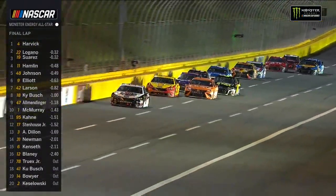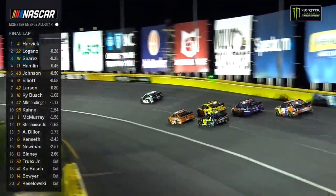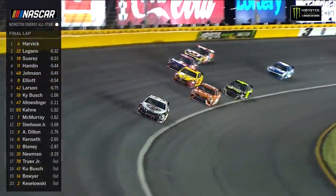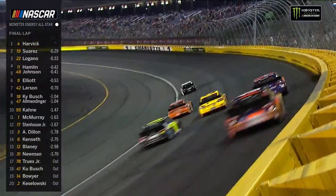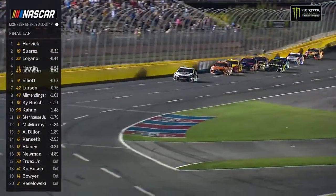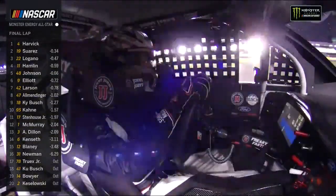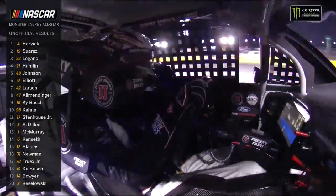Joey Logano, Daniel Suarez. Will they have a chance at Kevin Harvick? Wow, they're side by side. They're still side by side. Suarez really sealed that thing into third turn. It's going to come out in second place. The closer, Kevin Harvick, wins the Monster Energy All-Star Race.